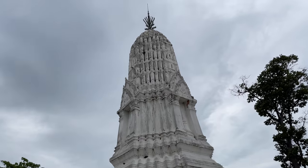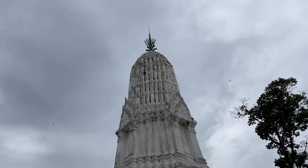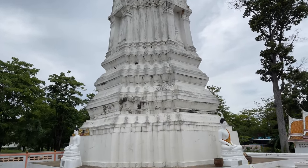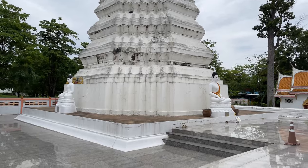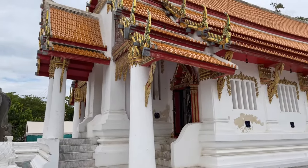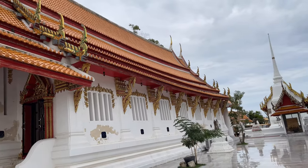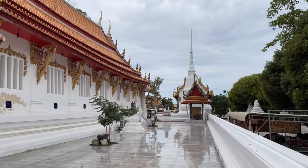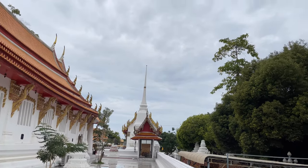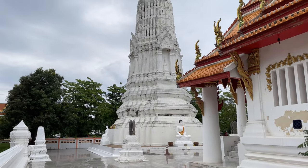The plaster is kind of sloughing off of it in a few places, and you can see the birds that have nested up there. But it's quite nice. And then they have the four Buddhas around in the cardinal directions. And then you can see this. This is a nice view of this building. And then the other little ones with some of the little chedis and everything. And so the little prang right there.